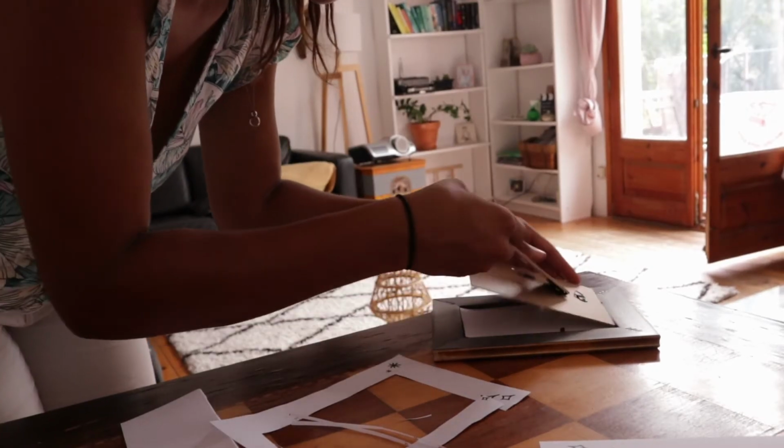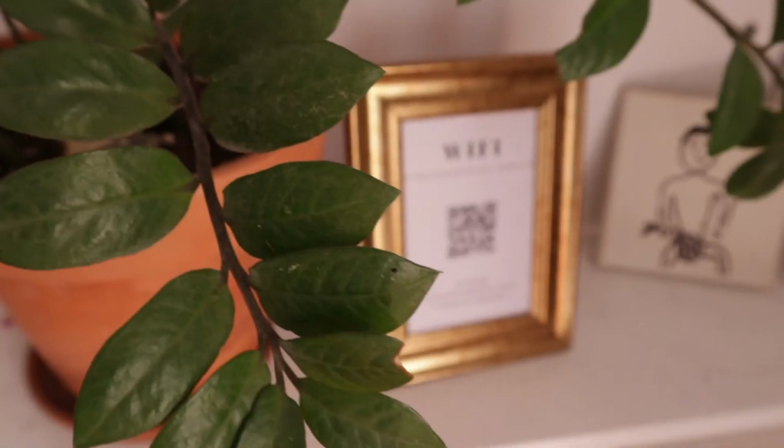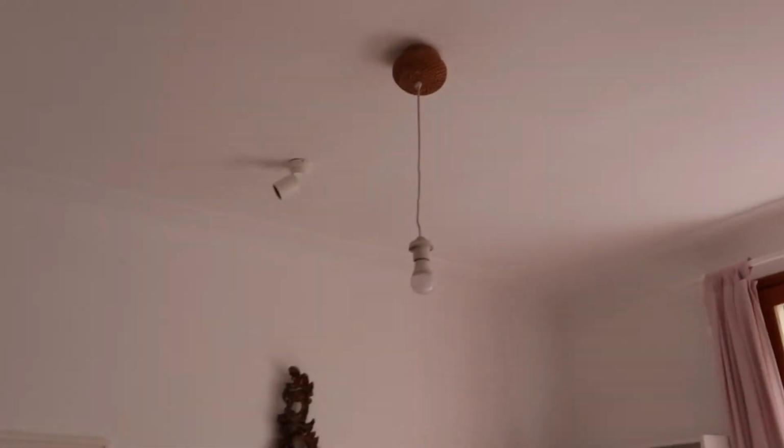In another video, I showed you guys how I turn my Wi-Fi password into an easy to use and scan QR code for easy access. And now I'm going to swap out our old dirty lampshades with some new ones.